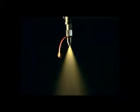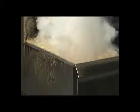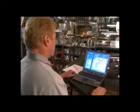As a wet chemical agent, Ansel-X not only suppresses the flames, but also cools the surface of the appliances by creating a foam blanket that inhibits the escape of flammable vapor. This is crucial in the design of a system that would fight fire reflash.